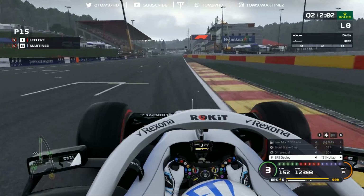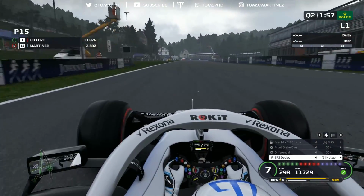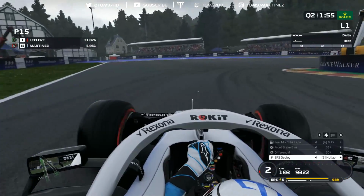But nonetheless, here we go. Let's go for this lap in Q2. 2 minutes remaining in the session. We need a good lap here, or we're out of qualifying. We're going to be the first one to test the track conditions here, as we're going to turn one.